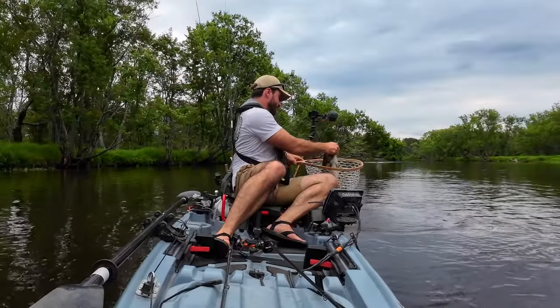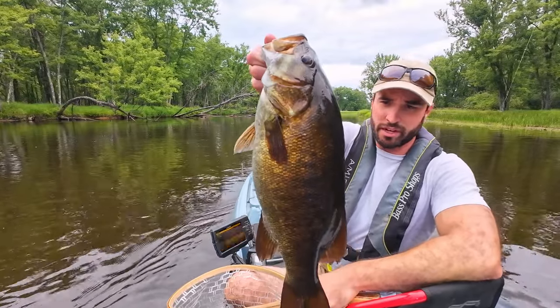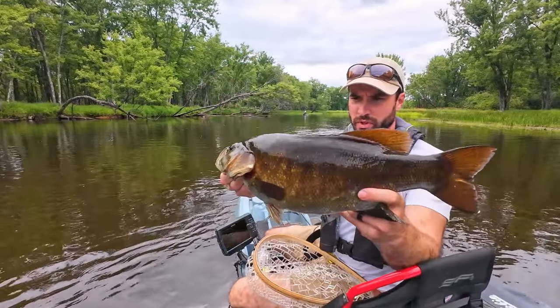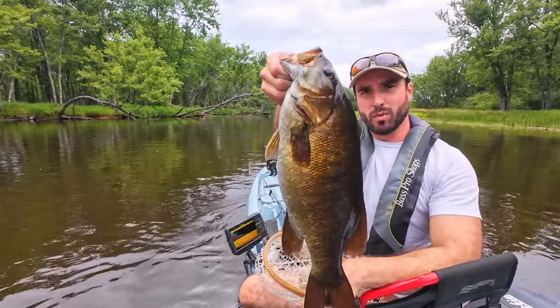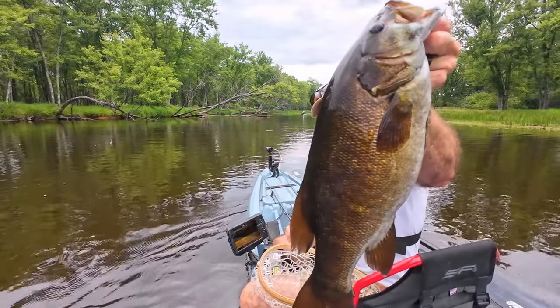Pretty big. That one illustrates the importance of having a follow-up bait. That one I don't think had any intention of eating the Whopper Plopper. Just nosed it, seeing what it was, and that is a Wisconsin smallmouth, my first Wisconsin River smallie in a while, and that's a good one. It's a thick one. He's got shoulders.